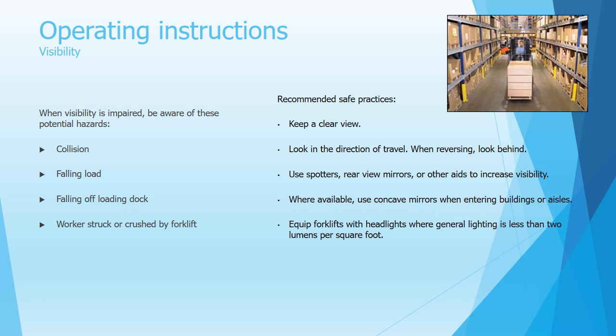Visibility. When visibility is impaired, be aware of these potential hazards: collision, falling load, falling off loading dock, worker struck or crushed by forklift. The recommended safe practices are: keep a clear view, look in the direction of travel. When reversing, look behind. Use spotters, rear view mirrors, or other aids to increase visibility. Where available, use concave mirrors when entering buildings or aisles.